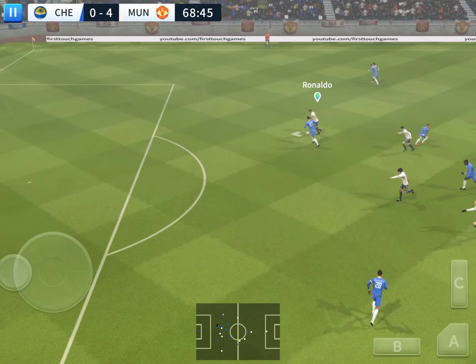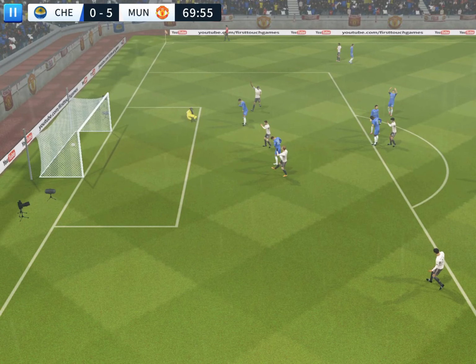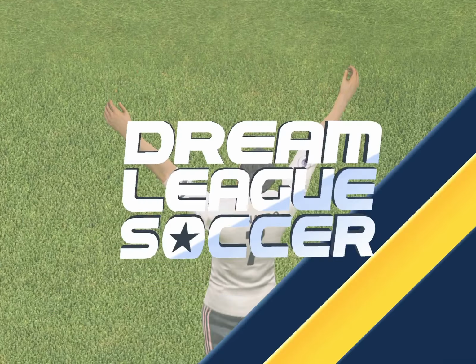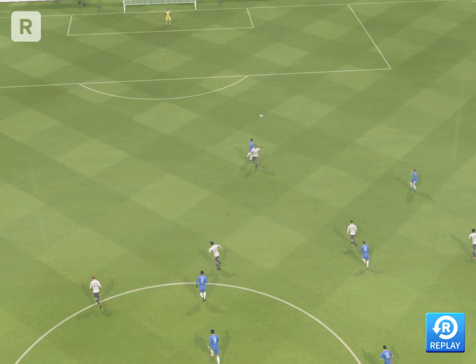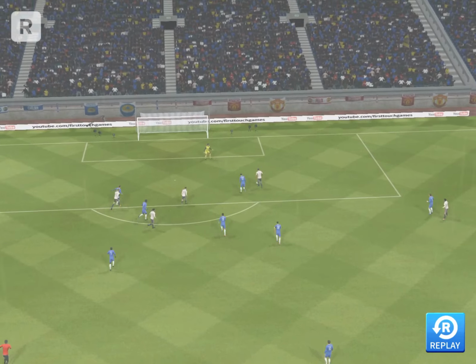Striker's ball. This player is taken. He must score. Ronaldo shoots. Well taken goal. Found the top corner with ease, and he gave the goalkeeper little chance. Cool finish. Here's a replay of that great goal.